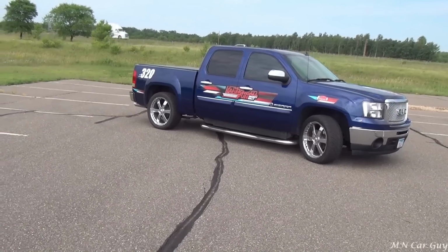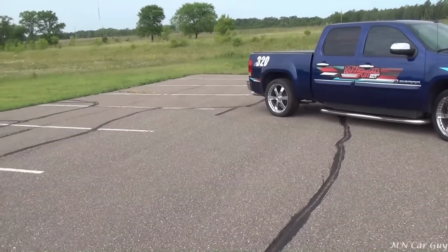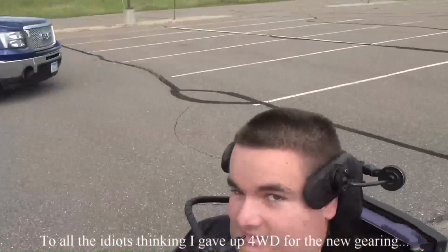Then I have 410 gearing in the front and rear. It still does 130 miles per hour and cruises at 2,300 RPM at 75 miles an hour. And yes, I have four-wheel drive, you dumb fucks.